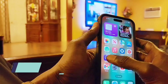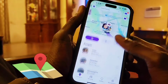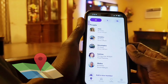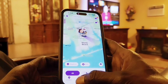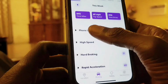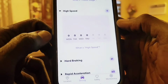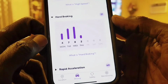Okay guys, I've been using this application for a very long time to track my children, my family, my wife. If they tell me they go to school, I track them to find out where they are exactly. And also I can see how fast they're driving and what they are doing. This app can give you a lot of information about your children, your family, your friends, whoever you want to track. You can find out how fast they're driving, how hard they brake, and how much time they use on their phone while they're driving.